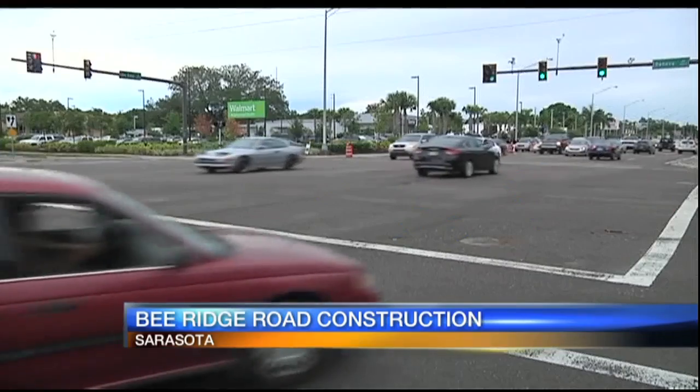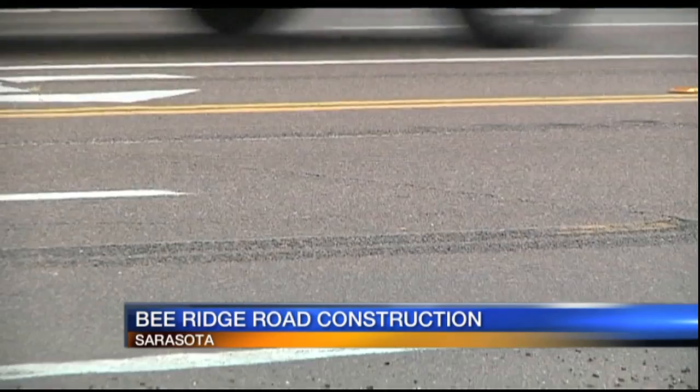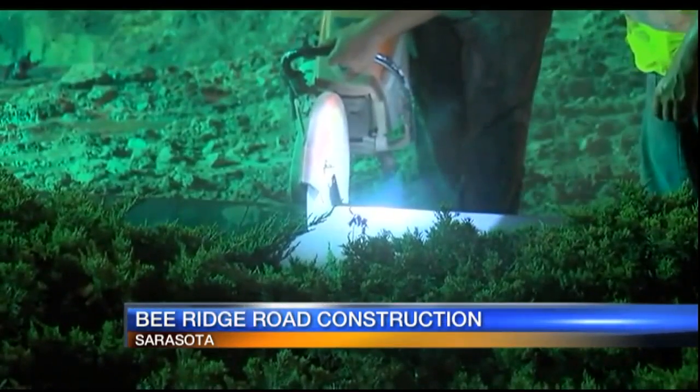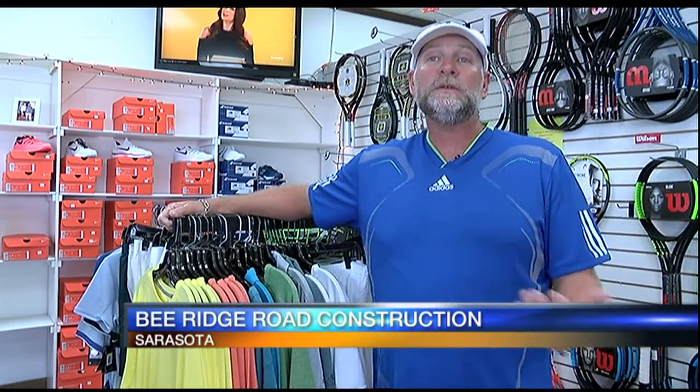And starting this March, Bee Ridge Road will see even more construction. The stretch of roadway from Bond Place to Cattleman Road will see everything from roadway resurfacing to drainage improvements, a project Lewis is hoping does not affect other businesses in the process. Unless they're going to move it to nighttime, there's really not a lot we can do as a business owner. You have to just deal with it. Now, the project will cost roughly $3.4 million, and the estimated time of completion, fall of this year. Reporting live in Sarasota, Dwayne Lindo, your Suncoast News.